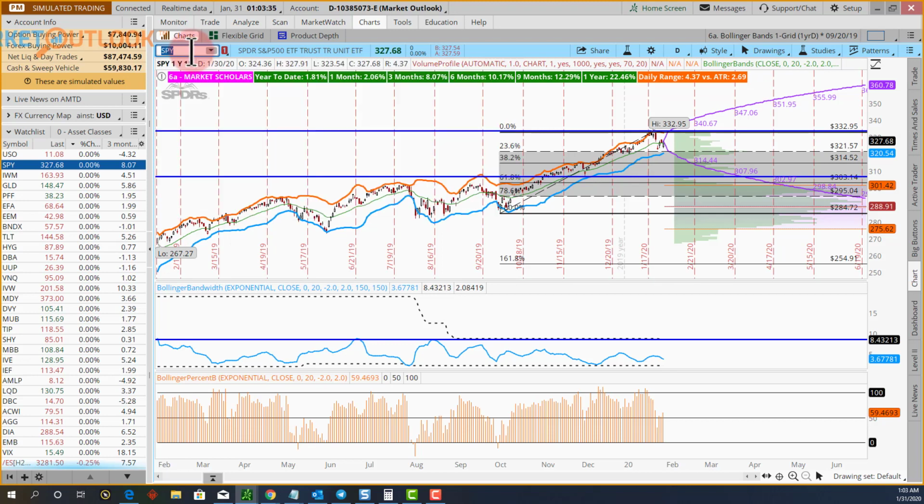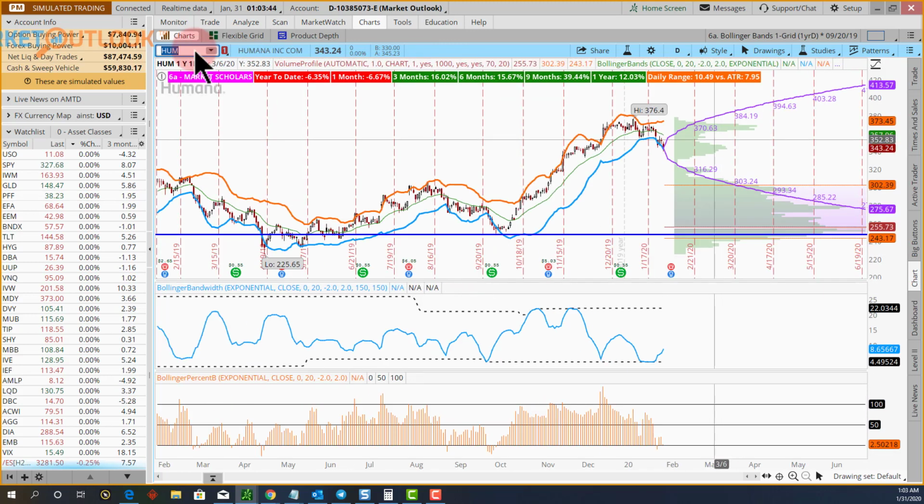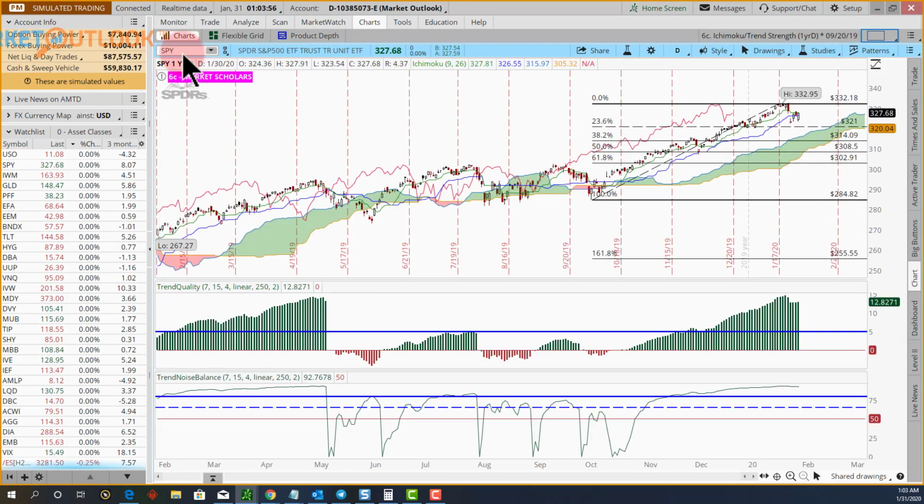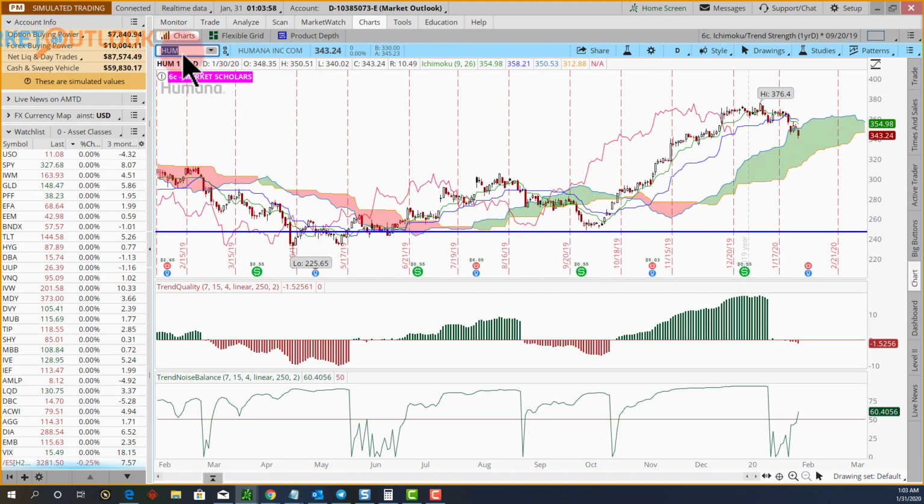If you look at its Bollinger Bands here, you can see that we've been so bullish that we've got a pretty sizable gap here to fill in. If we were to break this node, it's a pretty sizable gap all the way down to 300, and you have earnings coming up here pretty soon that can add fuel to that fire. If you take a look at the Ichimoku cloud, you can see there's a pretty large cloud that we have to fall down through to get there.